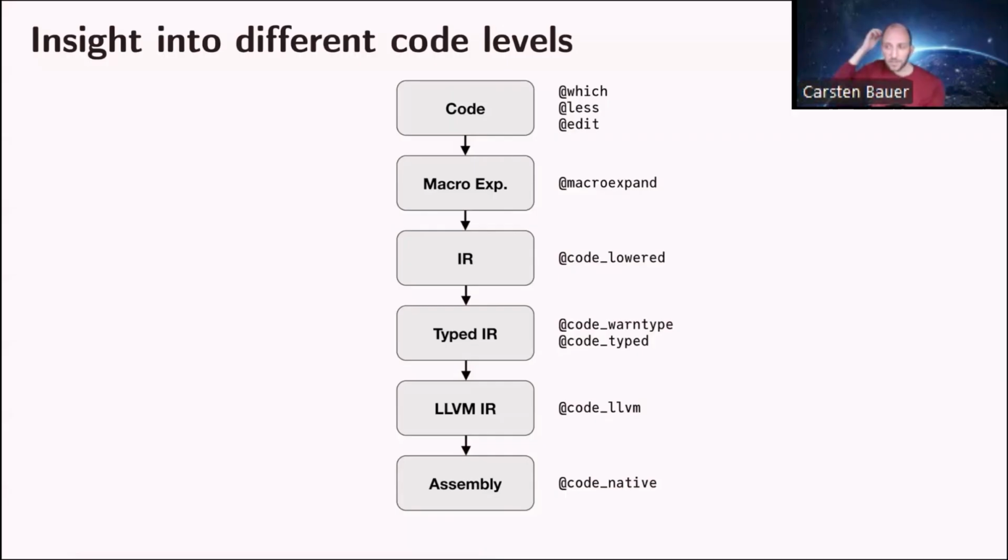So this is just the tree. You have your original code, the syntax that you write, and you have macros like which and less and edit, which can show you where your function is defined. You can even open your editor at exactly that position. You can also look at the LLVM-IR code, for example. You can look at native code, all these different stages.